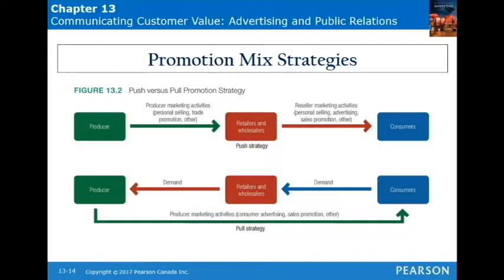Promotion mix strategies, Figure 13.2, push versus pull promotion strategy. On the left-hand side, this is a push strategy. Left is producer marketing activities: personal selling, trade promotion, other. In the middle, there's a red box, retailers and wholesalers. It says reseller marketing activities: personal selling, advertising, sales promotion, other. And there's an arrow going to the right, consumers.